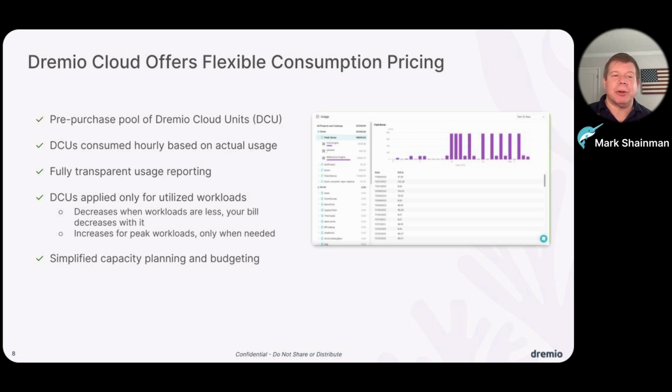And we provide fully transparent usage reporting. And the DCUs are actually applied for only utilized workloads. So you decrease your workloads and your bill is less. You increase your peak workloads for peak areas or seasonal times or whatever it might be. So it really maps much closer to how organizations are leveraging their analytical environments, their lakehouse environments, and gives that benefit of that flexible consumption pricing. So it really simplifies capacity planning and budgeting that organizations have to go through when dealing with their analytical environments as well.